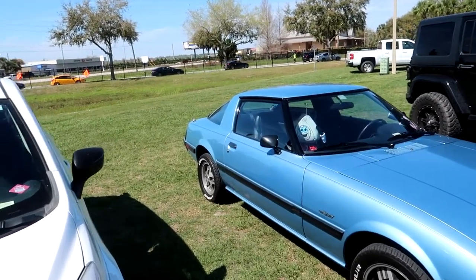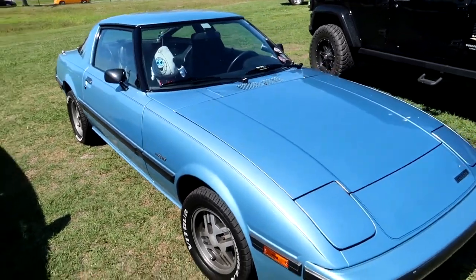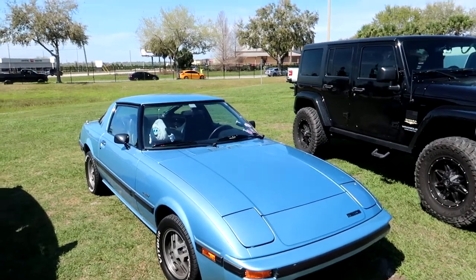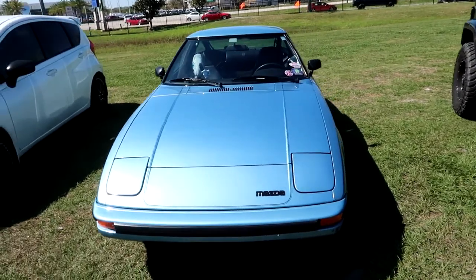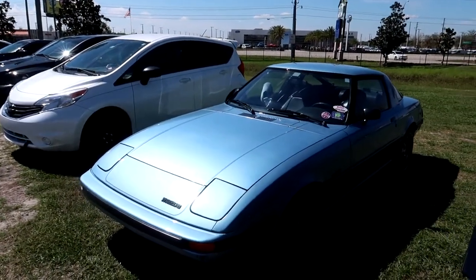Here's not a car you see too often, an FB RX-7. You know, we've seen one of these pretty recently though. Yeah, but it was dark, so here's one that's not so dark. Sun's a little harsh right now, sorry about that, guys. Pretty generic stuff in the parking lot. Let's get in the show. Oh my god, it's so bright.